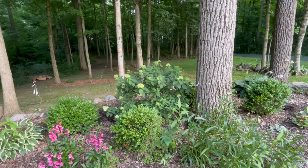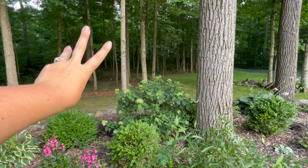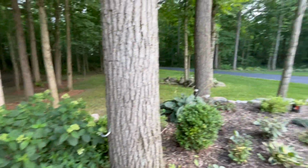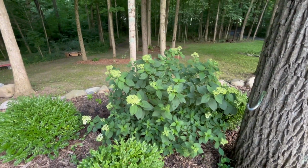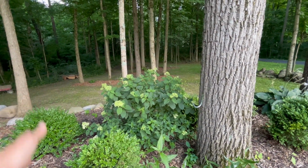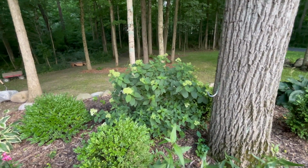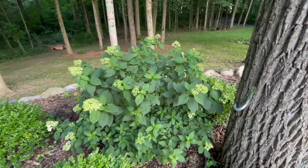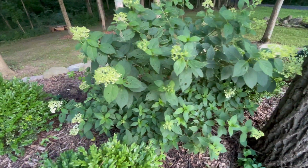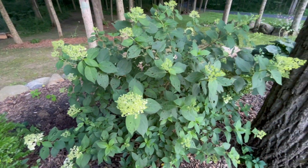I have this limelight hydrangea back here. This is one of 3 hydrangeas I got on the clearance rack 2 years ago. I definitely think it needs more sun, but it's not doing too bad back here. The leaves are a little darker than the other hydrangeas that I have because those are in sun. This is more in shade. And eventually I'm going to take this out and I'm going to put a climbing hydrangea here.